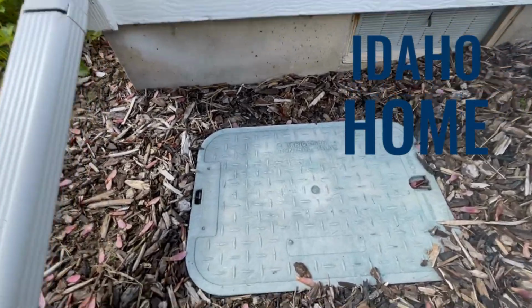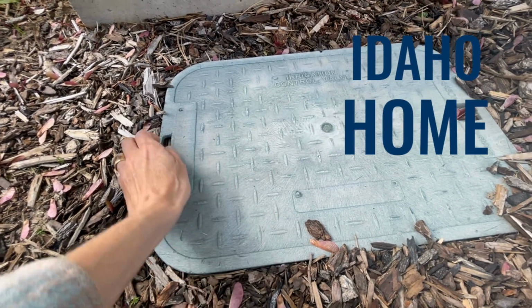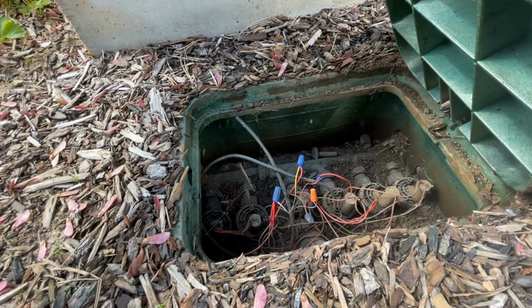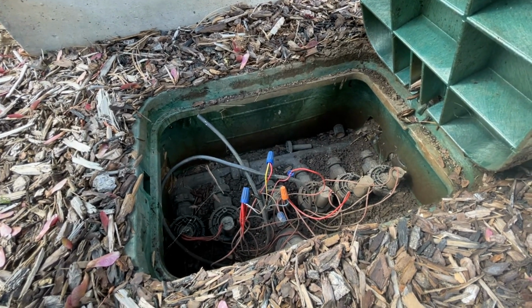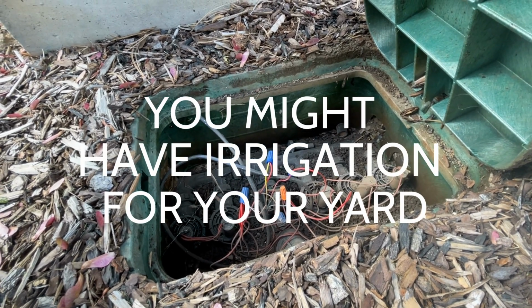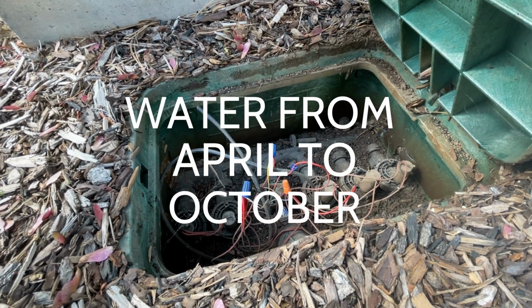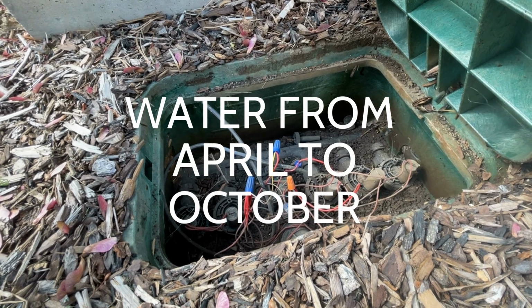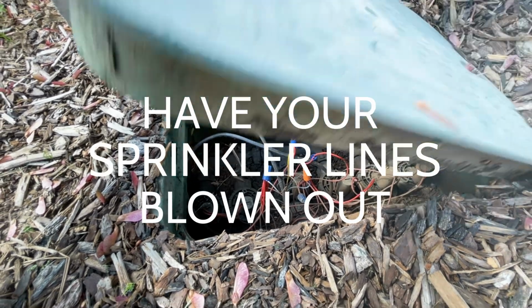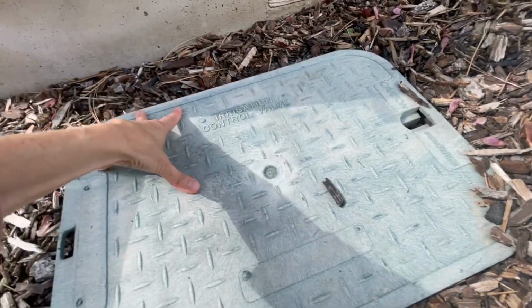Okay, so what are these green boxes right here? These are your irrigation control boxes. So here in Idaho, they are in the ground. This is where you're going to access your sprinkler system and make sure there's no spiders in it. So our sprinklers are in the ground like this. I don't have irrigation water. We have city water. Some of the homes are going to have irrigation water, but either way, it's the same. We only water from April to October. At the end of the watering season, you don't do it here. There's a different point where you would blow the sprinklers out, get all the water out of there, and make sure that it doesn't freeze in your lines in the winter.